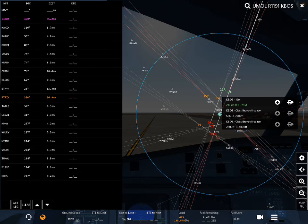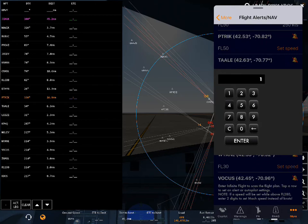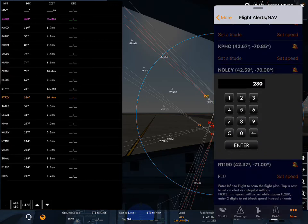So 13 divided by 3 is 4.3, so we'll call it 4 knots. So we're going to do 137 plus 5 plus 4. So 137 plus 9 is 146. So we actually probably want 148. I'll put in 148, right? This has never let me down. Really hasn't.